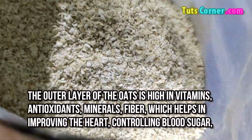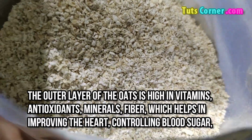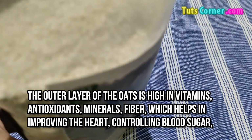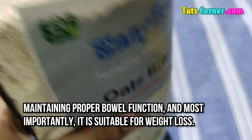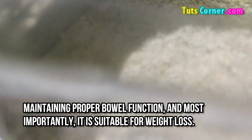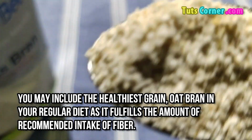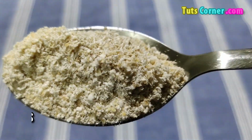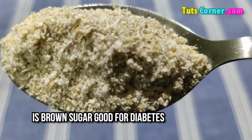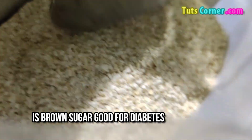Let us start. The outer layer of the oats is high in vitamins, antioxidants, minerals, and fiber, which helps in improving the heart, controlling blood sugar, maintaining proper bowel function, and most importantly, it is suitable for weight loss. You may include the healthiest grain, oat bran, in your regular diet as it fulfills the amount of recommended intake of fiber. Oat bran is preferable over oatmeal because it is easily digestible and helps in lowering cholesterol.